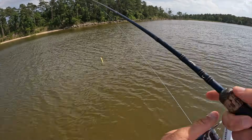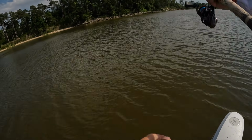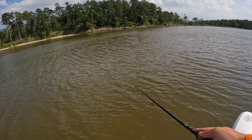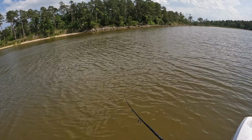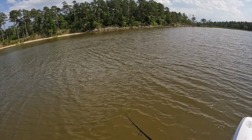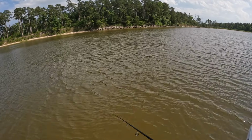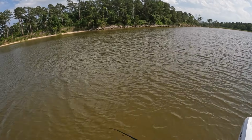Bunch of bait fish. That's a good sign. I drew in at least a small school of bait underneath my bait. They kind of swerved off as soon as they saw the boat. It was probably just a bunch of small pinfish, but still.